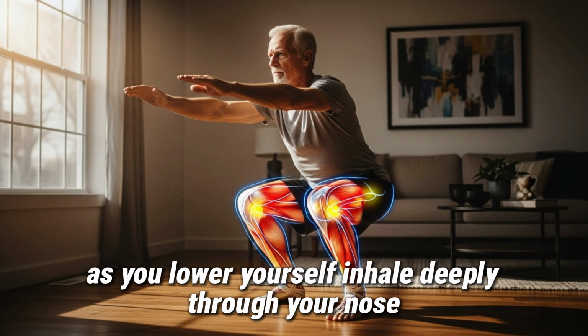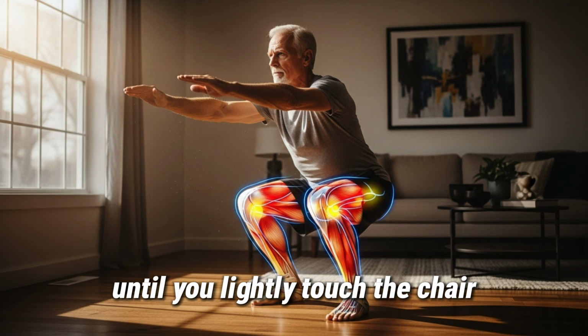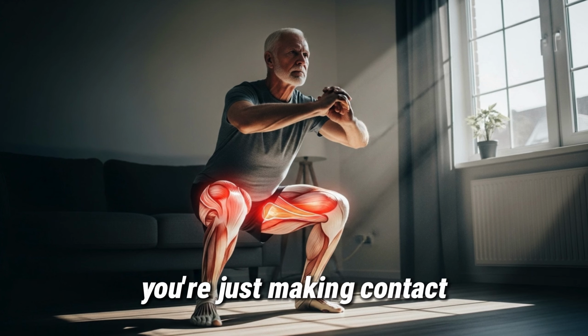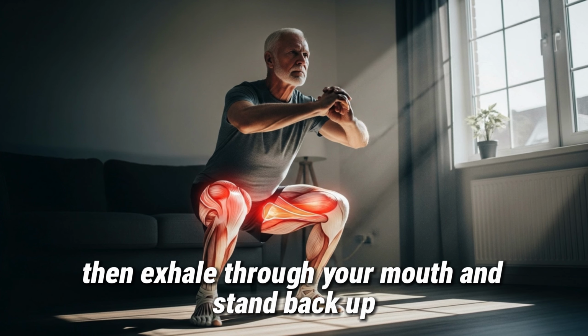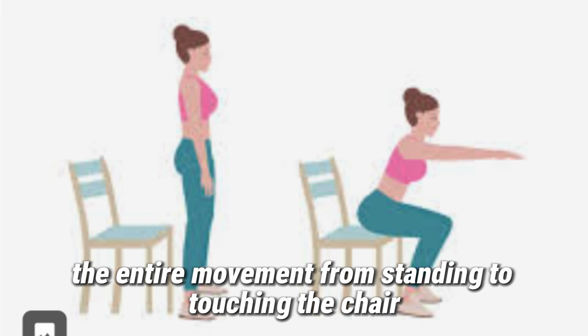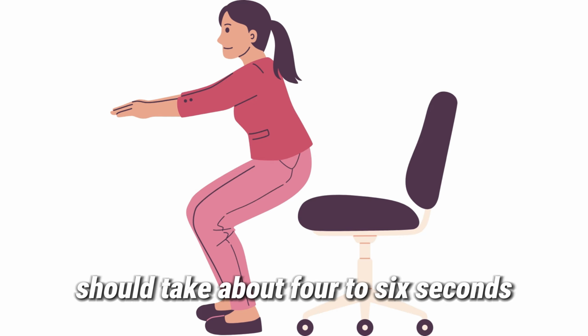As you lower yourself, inhale deeply through your nose. Lower yourself slowly and with control until you lightly touch the chair. And I mean lightly. This isn't about plopping down. You're just making contact. The moment you feel the chair, pause for just a second. Then exhale through your mouth and stand back up. Drive through your heels. Squeeze your glutes at the top. The entire movement, from standing to touching the chair and back to standing, should take about 4 to 6 seconds.